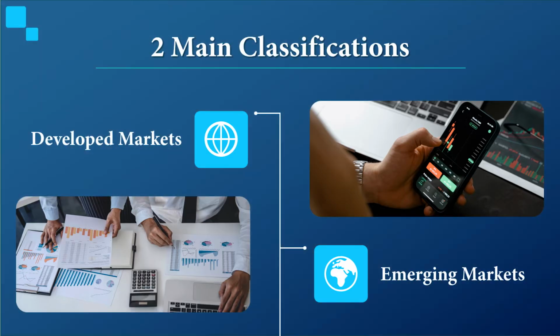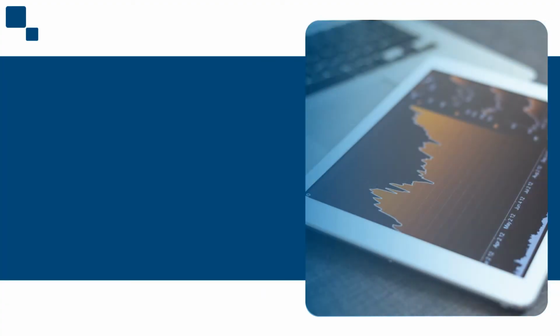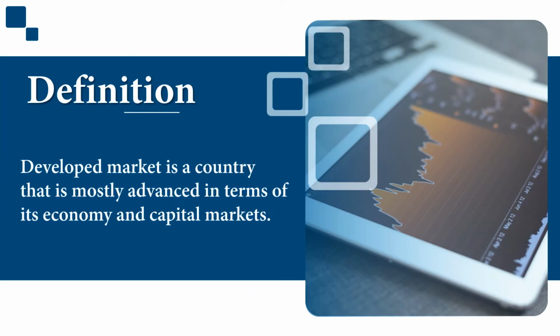There are two main classifications to understanding when investing in different countries. There are developed markets and there are emerging markets. What is a developed market, you ask? By definition, a developed market is a country that is mostly advanced in terms of its economy and capital market.